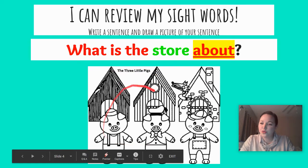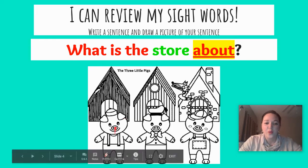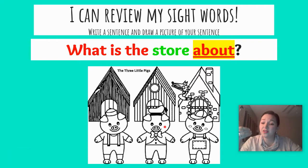Boys and girls, do you know what this story is about? Do you? It's the three little pigs. That's right. One little pig, two little pigs, three little pigs. So if we read the story, the three little pigs, and then at the end of the story, I asked you, what is the story about? That means I want you to tell me what happened in the story. Well, it's about three little pigs, and they all try to build a house, and then you tell me what the story's about. Very good.